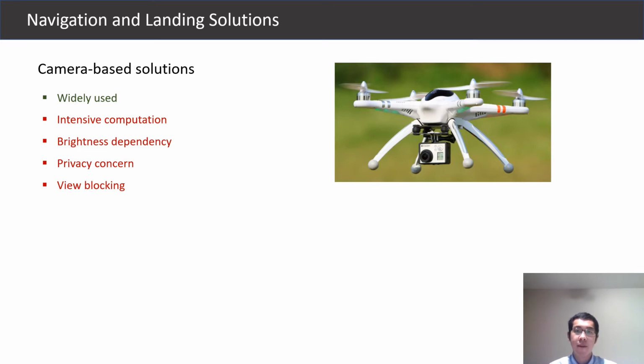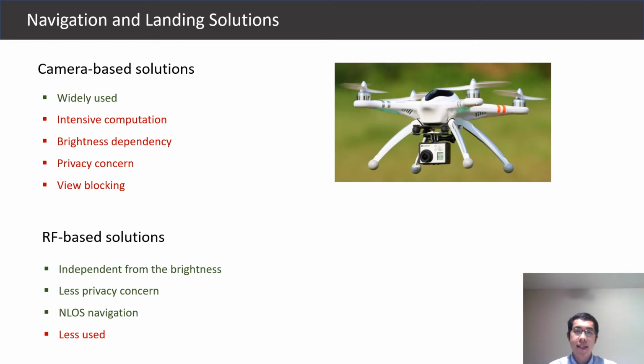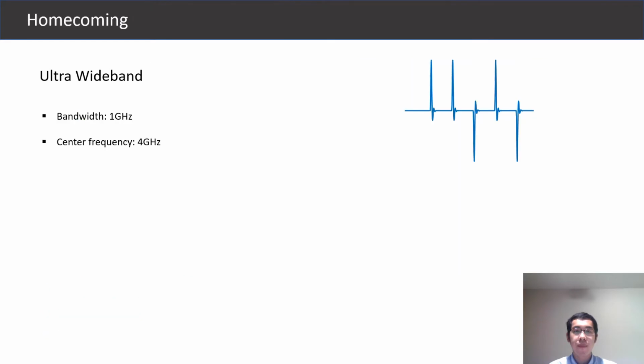From another side, we observe the emergence of lots of RF-based localization techniques. They have some good properties which can overcome the weaknesses of camera-based solutions. So we believe it is very promising to be the future of drone delivery service. In this project, we built a small RF-based auto-landing system named Homecoming for the landing of the drone.